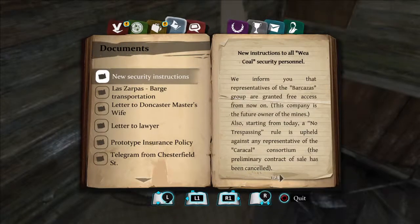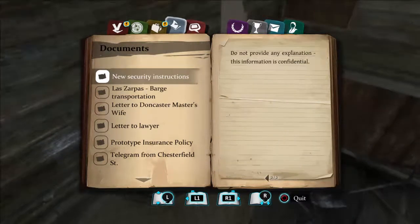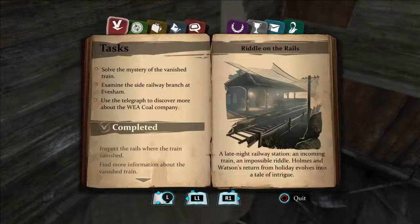Instructions that will go to the personnel. New instructions to all security personnel. We inform you that representatives of the Barcazas group are granted free access from now on. This company is the future owner of the mines. Also, starting from today, a no trespassing rule is upheld against any representative of the Caracal group. Contract of sale has been cancelled. Do not provide any explanation. Yes, Watson. We should certainly speak with him.